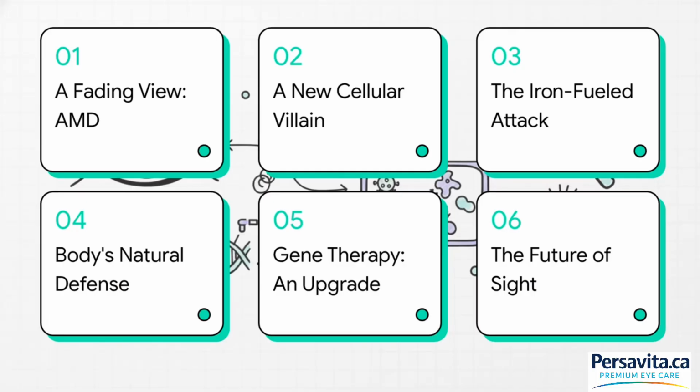Okay, so here's our game plan, our investigative roadmap, if you will. First up, we'll head to the scene of the crime to get the lay of the land on AMD. Then, we're going to identify our prime suspect, a brand new cellular villain on the scene. After that, we'll figure out its MO, its method of attack. We'll also look at why the body's own security systems are failing. And finally, we'll get to the really exciting part, the high-tech backup that's being called in, a gene therapy that might just change everything. Let's get into it.